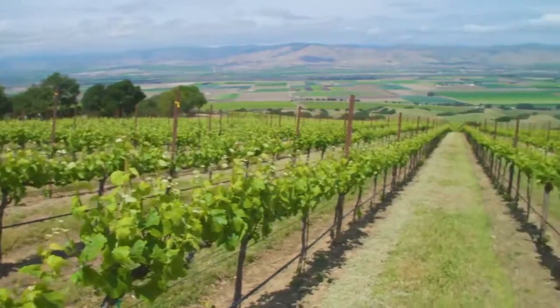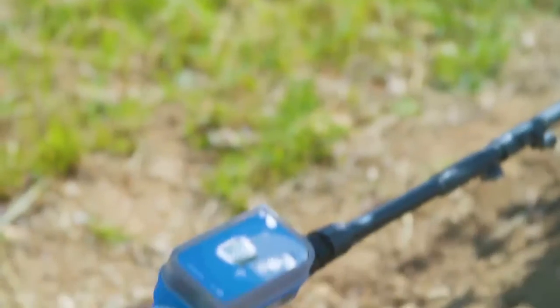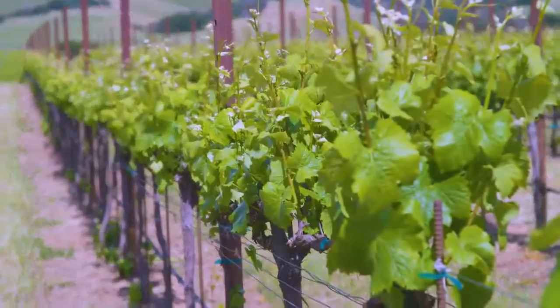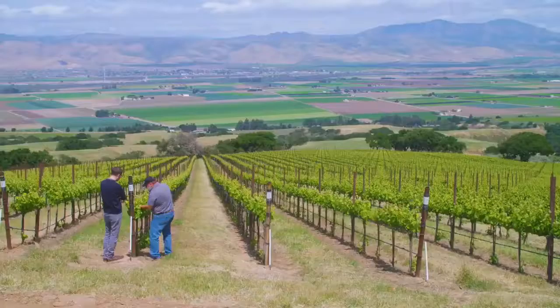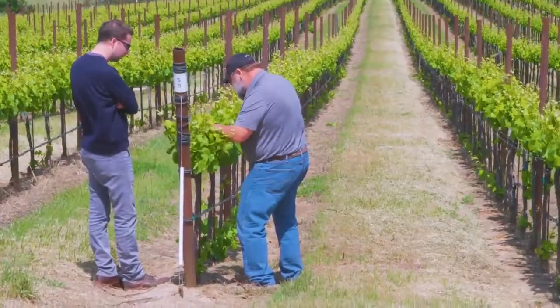So in the hills overlooking Salinas Valley, Hahn Family Wines has teamed up with Verizon to test a sophisticated water monitoring system. With our soil sensors, we're measuring how far down that moisture is going. And if it's gone out the bottom of the soil, then we know we put on too much water, so we can cut back. With climate change messing with rainfall all over the world, farmers have to get smarter about their water use.